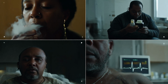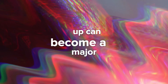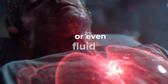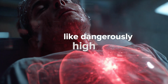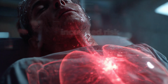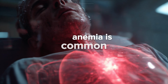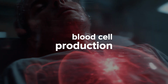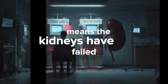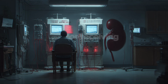And the complications, if kidney disease progresses, they're very serious. Such as? Well, fluid buildup can become a major issue, leading to that swelling we mentioned, or even fluid backing up into the lungs causing shortness of breath. Electrolyte imbalances can happen, like dangerously high potassium levels. There's a significantly increased risk of cardiovascular problems, heart attacks, strokes. Anemia is common because damaged kidneys don't produce enough of a hormone needed for red blood cell production. And ultimately, it can lead to end-stage kidney disease. Which means? Which means the kidneys have failed, and survival depends on either ongoing dialysis treatments to filter the blood artificially or receiving a kidney transplant.